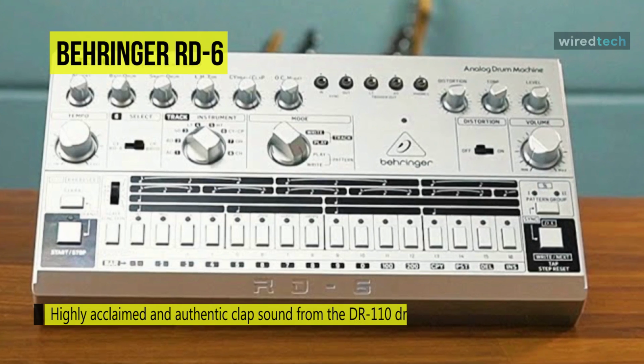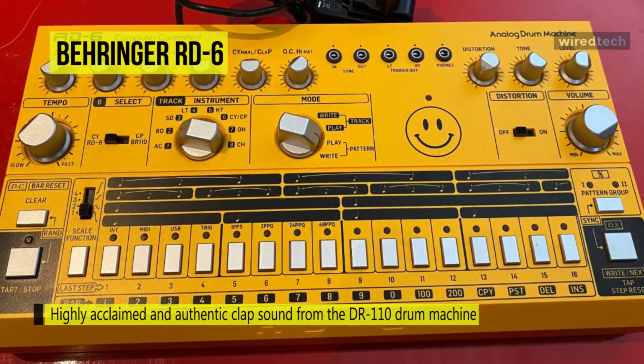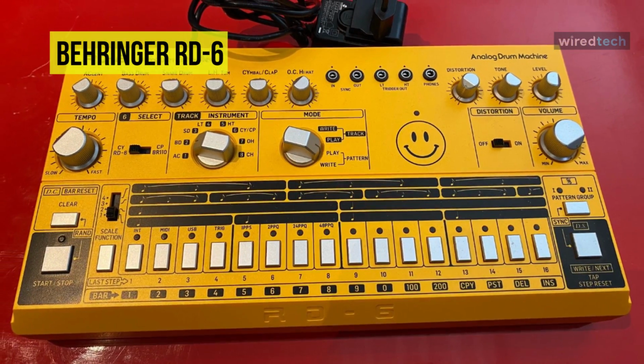Behringer equipped the RD-6 with MIDI I/O, USB, mix-out, and 3.5mm outputs for each individual voice, making it easy to connect it to the rest of your setup. There are a few links for connecting to the other Behringer gear as well.